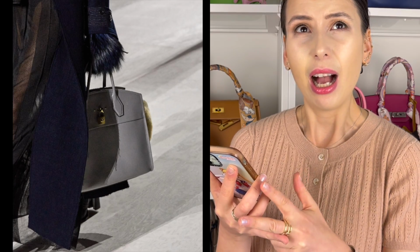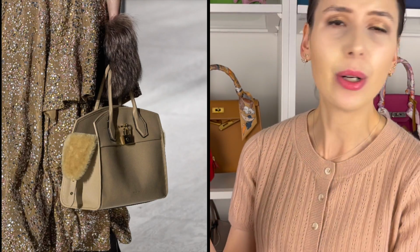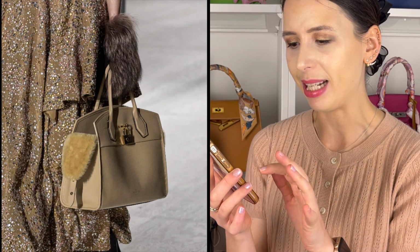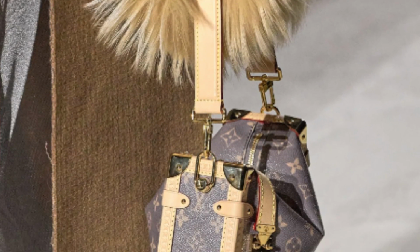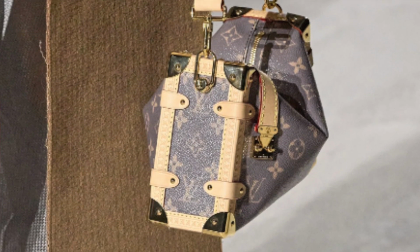We have the, is this the City Steamer bag? Is it, guys? I can't remember, but oh no, it's not. It's another bag. Anyway, I forgot what this bag is called, but it's a fancier bag from Louis Vuitton, and they've done it in this shearling material with shearling ears. Oh, this soft trunk was quite pretty. It was like an iridescent pink shimmer effect, which looks quite nice.